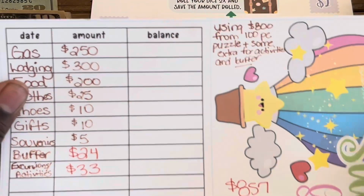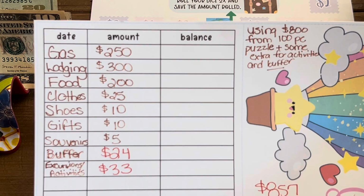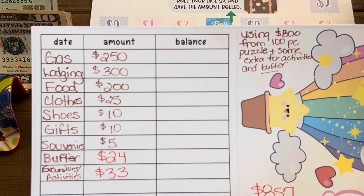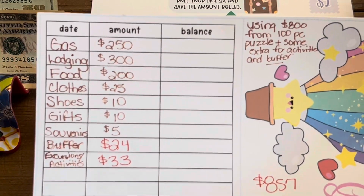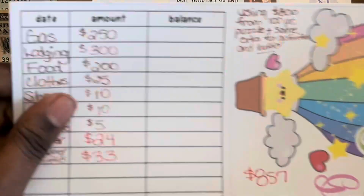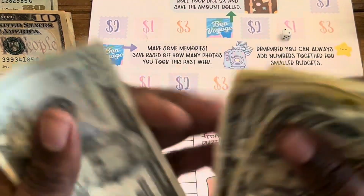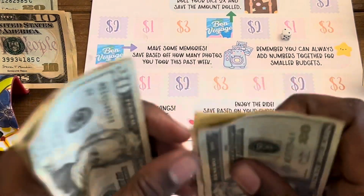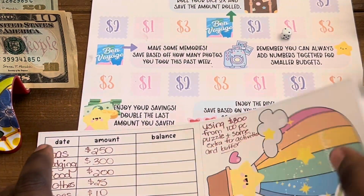And what I may end up doing is putting everything on a credit card. I just hate to even say that, and I'm working towards paying off debt. But that may be the easier thing for me to do, and then just pay everything back by cash. I don't know. But either way, we are going to take this $24 and this $33, and we're going to put it towards my $800 budget, and I'll see how it goes.